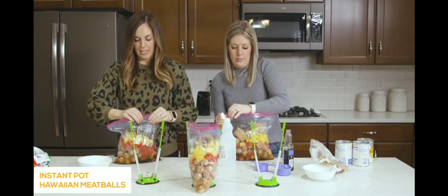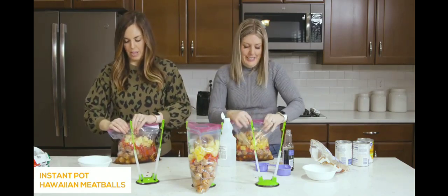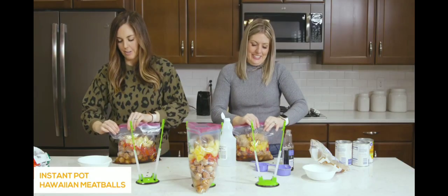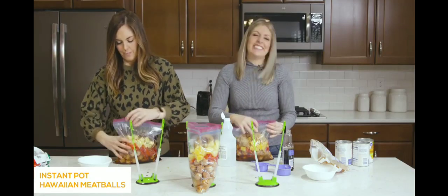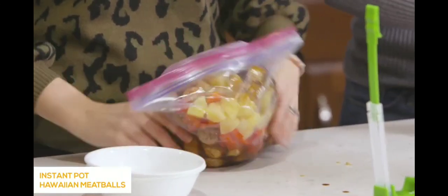Now here's the thing, when you're making these freezer meals, you want the gallon-sized bags to be freezer bags. Otherwise, they're too thin and they will break open in your freezer. So make sure you've got thick freezer bags.